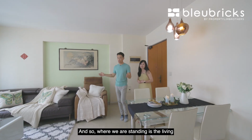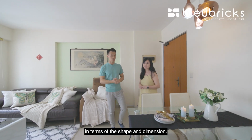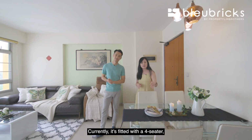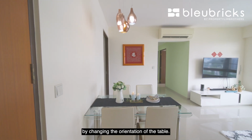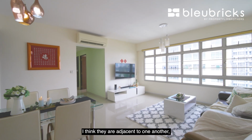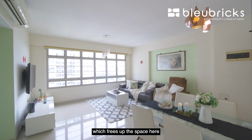So where we are standing is the living as well as the dining, which is extremely regular in terms of the shape and dimension. Just right over here, this is where you have your 4-seater. Currently it's fitted with a 4-seater, but you can go up to a 6-seater by changing the orientation of the table. In terms of the living as well as the dining, I think they are being adjacent to one another, so this also frees up the space right here on the living hall.